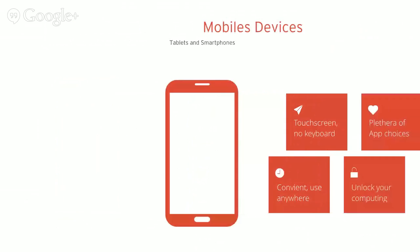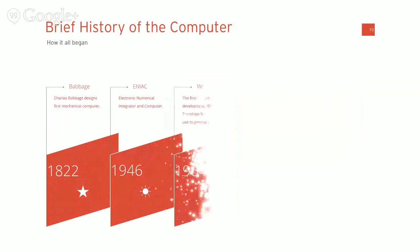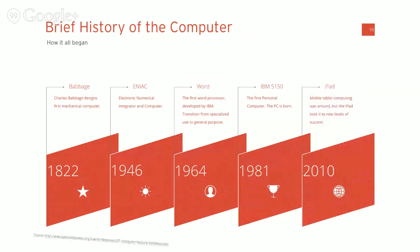So the next slide we've got here, as I mentioned earlier, we're going to go into a brief history of computers. This is a good chance to take a break if anybody needs a potty break or anything like that. Are we okay? All right, in that case, we'll move on.